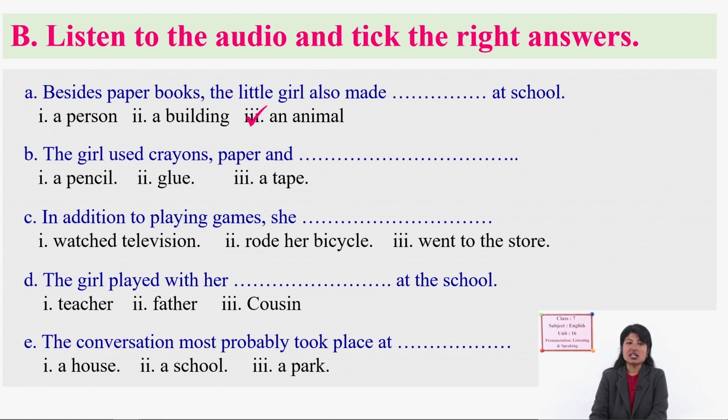Okay, now number B. The girl used crayons, paper and what is it? Pencil, glue, tape. Okay, I'll play the particular clip. Listen, okay? Be confirmed with your answer. I hope that you have guessed the right answer. Check it whether that is correct or not. Glue. Glue, right? The answer is glue.